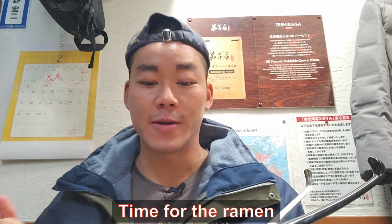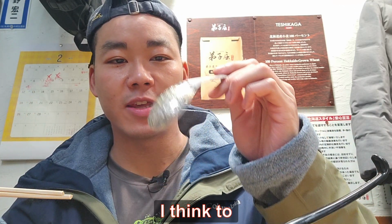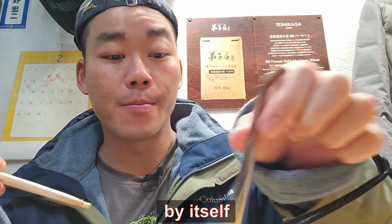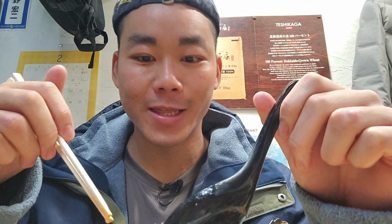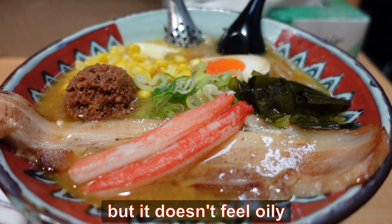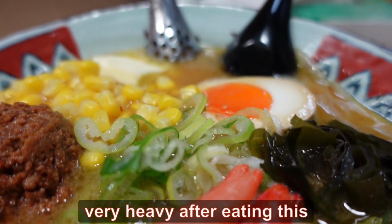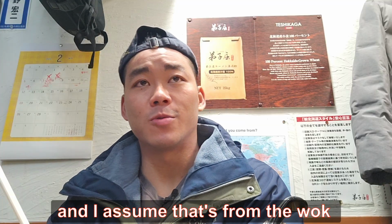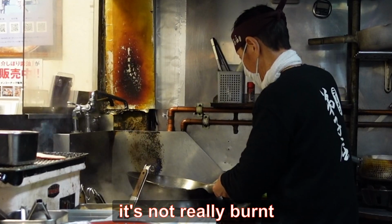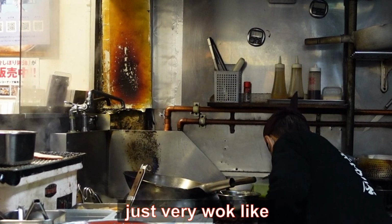Time for the ramen. All right. They gave us a spoon, I think, to put holes in it to scoop up the corn. I'm just gonna try the broth by itself, just raw. Ooh, that is hearty. That is oily. It tastes oily, but doesn't feel oily. So it's not like you're gonna feel very heavy after eating this. And I assume that's from the wok as well. There's that nice char, sort of burnt flavor. It's not really burnt, but it's just very wok-like. I don't know how else to describe it.